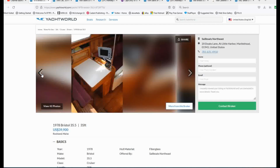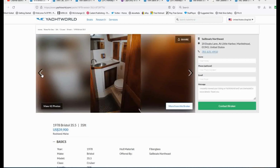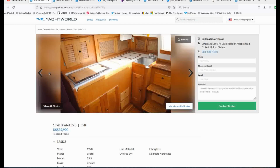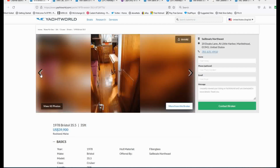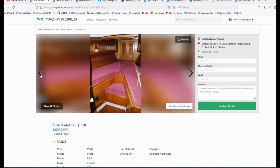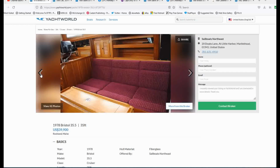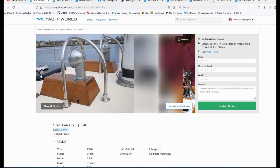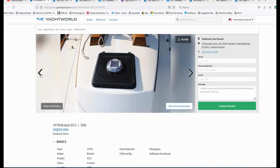I'm going through the pictures in reverse here. So the nav station looks nice. The head looks great. The galley looks perfect. I love the Formica on this one. It's white, not that other color they sometimes use. The sole floor looks great. The cushions are not my favorite color, but they are serviceable and they look brand new. And this boat is just a head turner. A lot of teak down below. It's a beauty. It's a beautiful boat. It's got a painted spar. The drawers are beautiful. It looks like an older Roller Furling Schaefer on there.